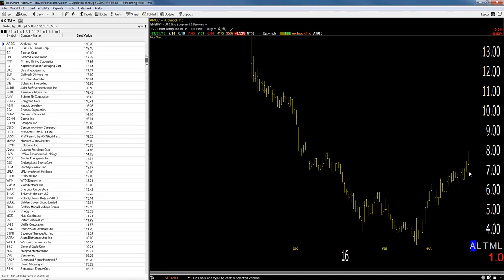So okay, the AROC is above 8. Is that enough money for me to take partial profits? Should I take some action? Maybe I have a chance here. I could take a break, watch a chart a little bit, and close enough for government work.